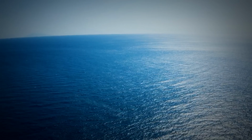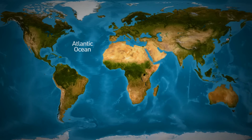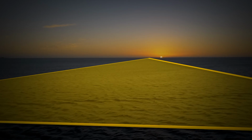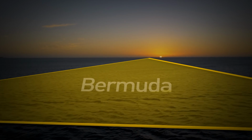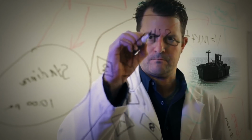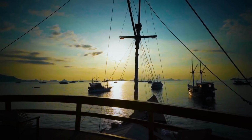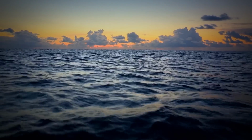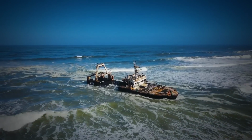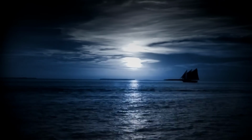In fact, not just here. Throughout the Atlantic Ocean, there are places where many more ships were lost. The Bermuda Triangle is not even in the top 10 of such places. One of the main reasons why many ships are lost here is that one of the most popular shipping routes in the Atlantic passes through the Bermuda Triangle. And the more ships in one place, the more shipwrecks. Simple probability. Then, it just starts getting weird.